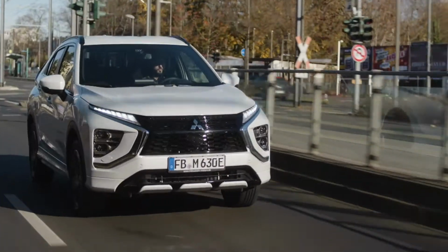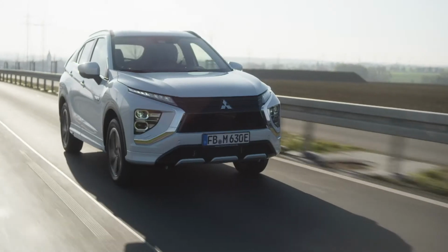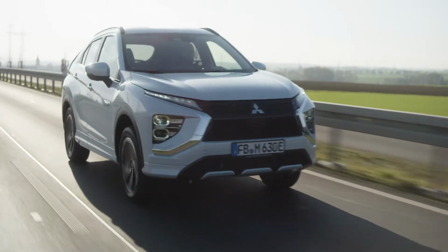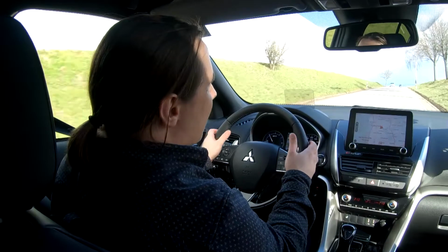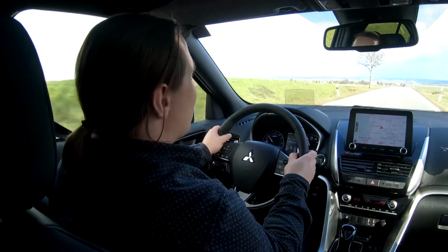Opinions on PHEVs vary widely. Some might say electric motor and combustion engine are just getting slapped together by the manufacturers to offer their customers an attractive tax-saving model. But Mitsubishi really put some thought into this. In total, you've got 3 engines that are connected to a small 13.8 kilowatt-hour battery.